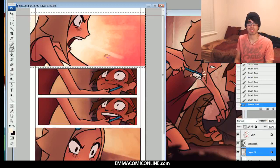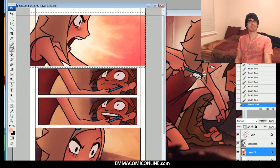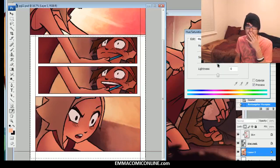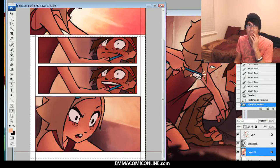I like doing a good old starburst in there too. Starburst always helps. I haven't had starburst in a long time. I could use some. All right, that's good. The last thing I'm going to do is actually desaturate this just a tad bit. Saturate, lighten.